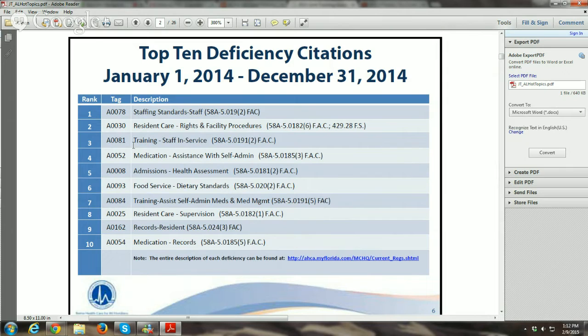Staffing standards says don't hire them, don't put them on the floor until they come in with most of their training. I know it's tough, but even though you have that 30-day grace period, once you hire the employee, it's going to be that much harder to get them to do the things that you ask them to do. If you make it a requirement before they start, then it shouldn't be that hard.